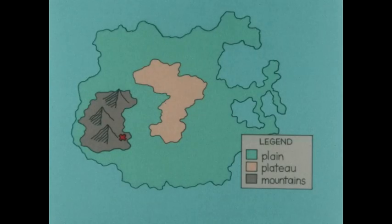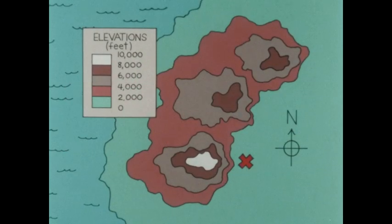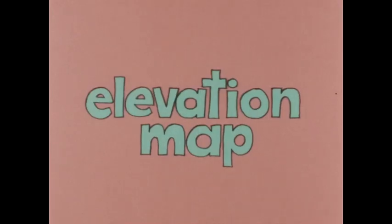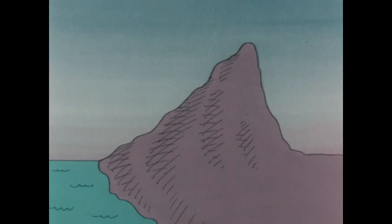Okay, let's make it a map that shows just the mountain area, like this. Now the mountains aren't just brown, there are a lot of colors. This is an elevation map. Look at the legend. On an elevation map, colors have a different meaning than they do on the map you've been looking at. To see what those colored areas mean, let's look at just one mountain.